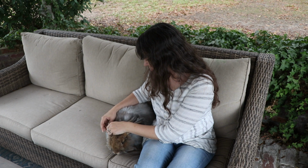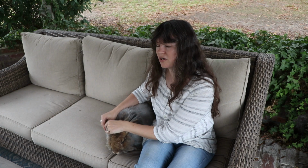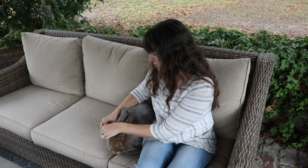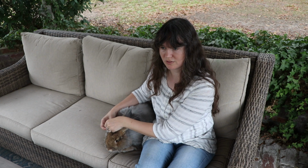So she got sheared recently, and so her coat is still growing. She didn't show at nationals because her coat was sheared. You can't win if you're an Angora rabbit and you have a short coat. I think it has to be at least 2 inches long.